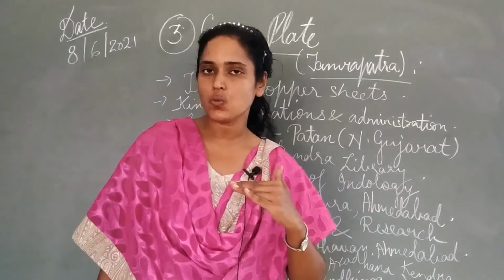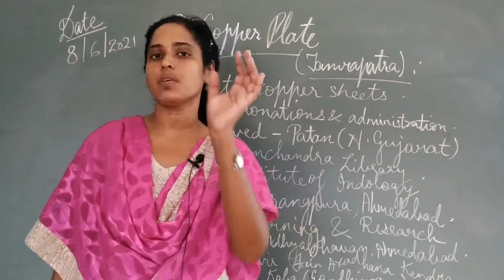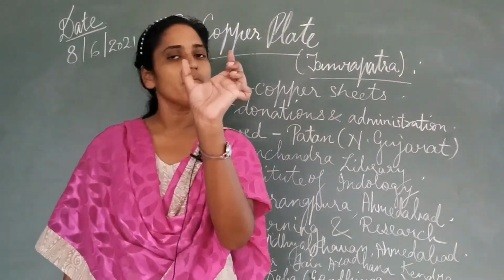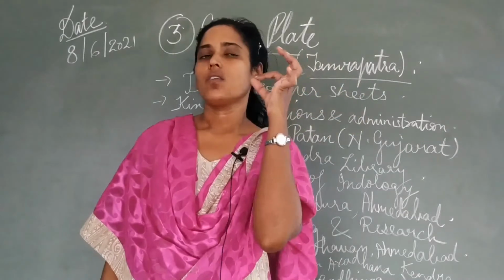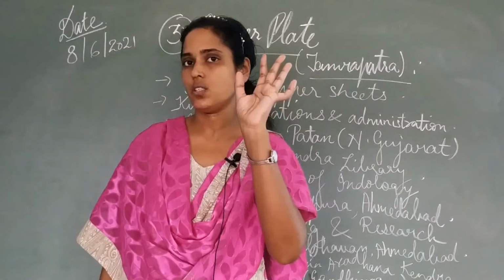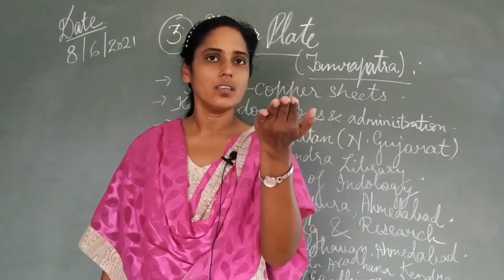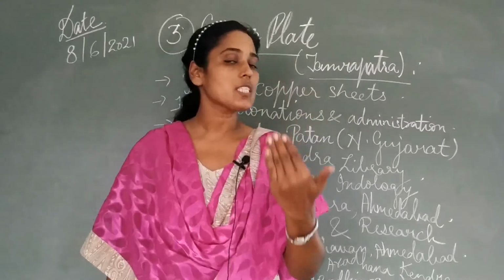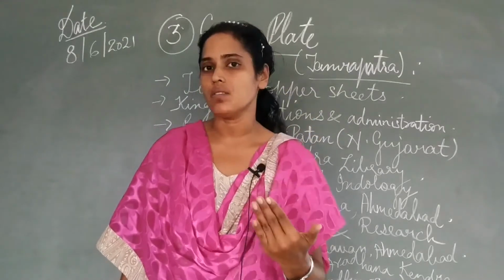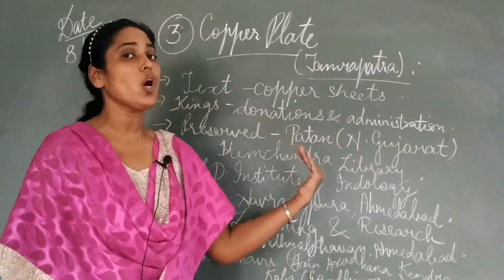Copper plate means, students, copper sheets on which text has been engraved. For example, we saw in the previous video, writing or text on metal sheets or rocks, stones. Then we saw text written on birch tree bark. Then we saw text written on dried palm leaves. This is Tamrapatra, that is text engraved on copper plates.